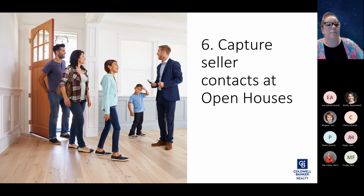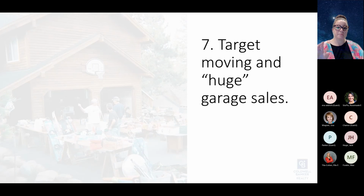Obviously, you need to always ask them, are you working with an agent? We don't want to steal someone if they're already working with someone, because you wouldn't want that to happen to you. But open houses are a really great way to get in front of potential sellers and buyers, because maybe they are those neighbor lookie-loos, and you can say, hey, this house is for sale, you live next door, you have 10,000 more square feet, we can get this price for your home, right? Let me come and sit with you and give you a CMA and talk about what your home is worth. You can also network here, get really great information, and put these people on drip campaigns. So open houses are a really great way to get seller contacts.